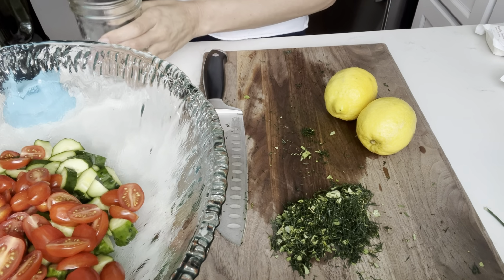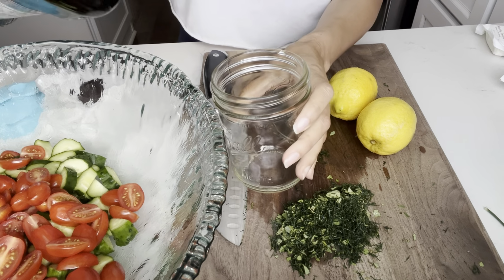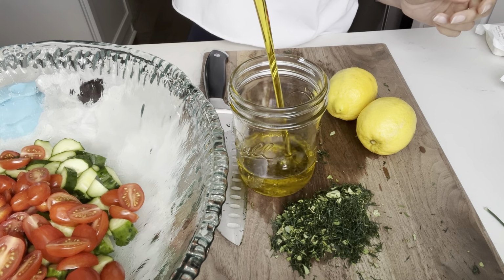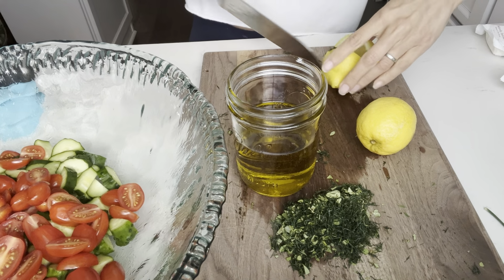So now that I have my herbs all chopped, I'm taking this mason jar and I'm gonna add some olive oil to it, about maybe 1/2 to 3/4 of the way up, just filling that with some olive oil. And then I'm just doing a basic dressing here. This is one of my favorites, my go-to dressings.